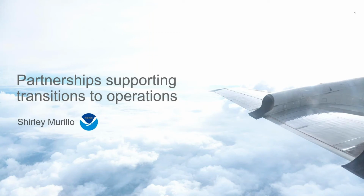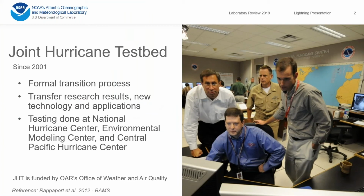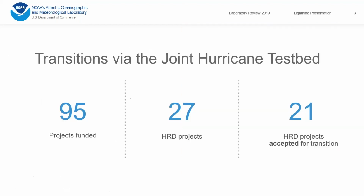But it wasn't until the Joint Hurricane Testbed that formed in 2001 that really formalized this process. It was the first ever testbed in NOAA research, and it's been the poster child of testbeds. This has allowed us to test in their environment, and not only do we test at the National Hurricane Center, but also EMC and the Central Pacific Hurricane Center. The majority of the funding for the Joint Hurricane Testbed has been through the Office of Weather and Air Quality.